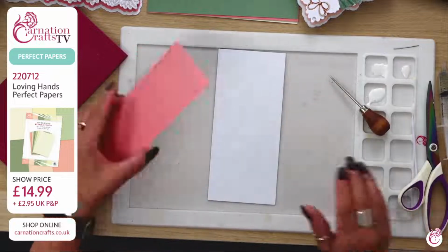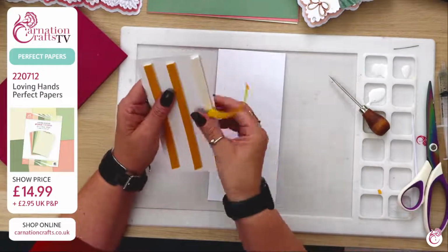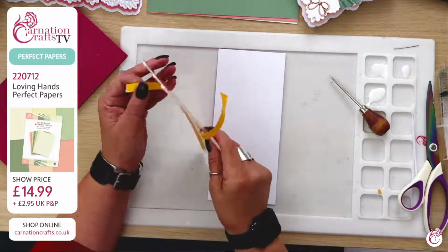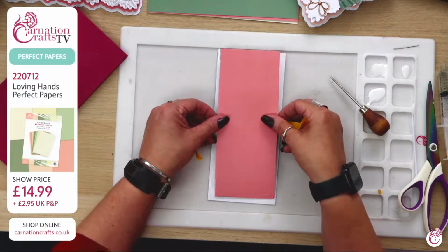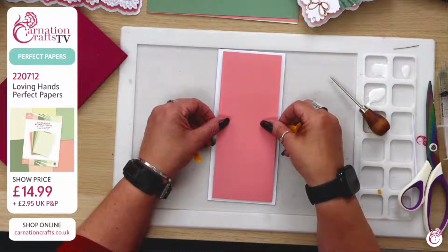So we just look at those backing papers. Love, love, love. Get your free backing papers. If we haven't already said, get your free inserts. Use them. They're on the Carnation Crafts website. They are there for you to download and use as many times as you like. And one thing we haven't mentioned today, and we should have done, is that Carnation have got a completely free angel policy. You can sell anything at all that you make.